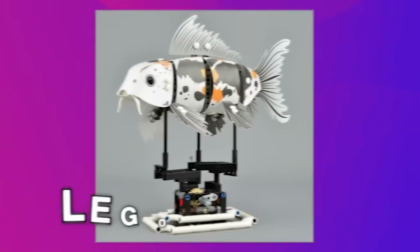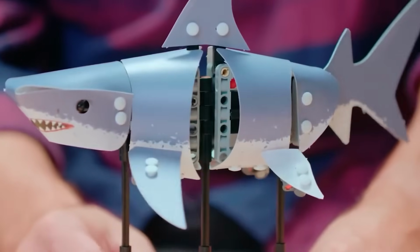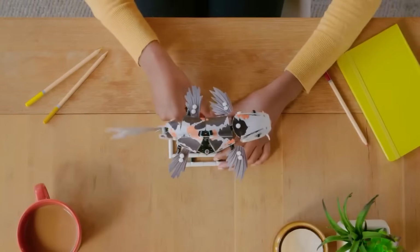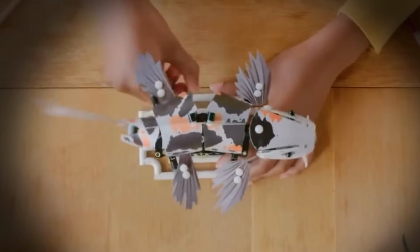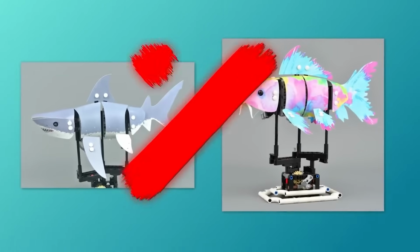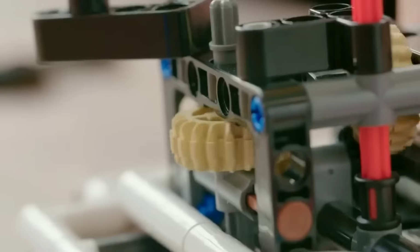for this project. It was called LEGO Forma, and it consisted of a couple fish and a shark made out of LEGO Technic parts. Once they were constructed, there was a lever you could turn that made the fish look like it was swimming. Pretty cool, right? These were originally released in January of 2019, and unfortunately didn't make it through the year. But regardless, the sets are still very unique and pretty fun to watch.